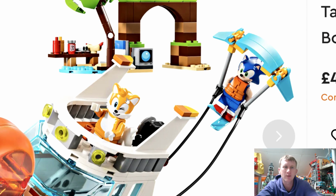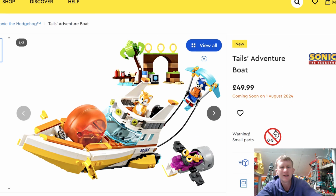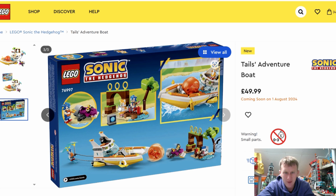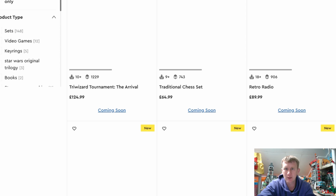And obviously then you've got Tails and you've got the different rings and everything up top, and I think these are all different parts of the level, so you could potentially clip all these together, or it might just be a standalone thing. Like I said, we will do more research as the time goes by.